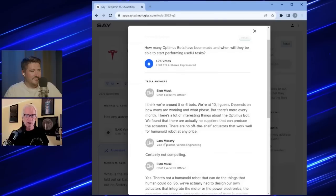And so this is Lars's way of saying that Optimus is actually compelling. The logic looks a little bit backwards here, but it's a double negative in there somehow, that he thinks Optimus is a compelling bot because they're designing it with the Tesla designed actuators. And remember, he is the internal user. Lars is vehicle engineering. He has nothing to do with robotics.